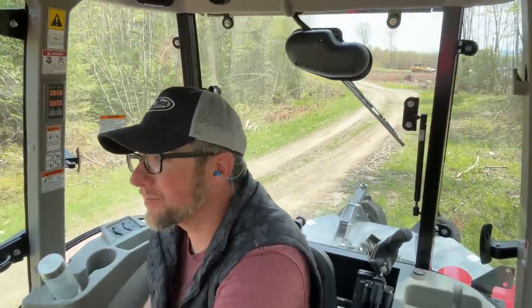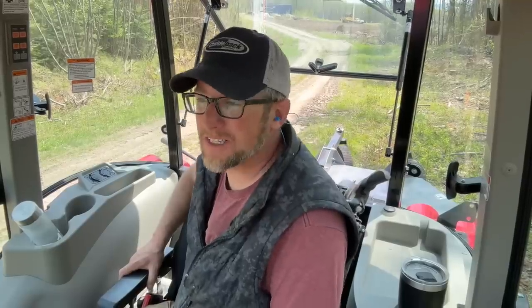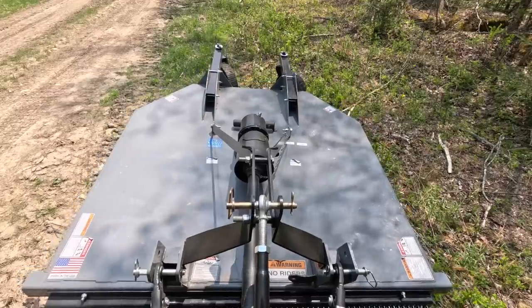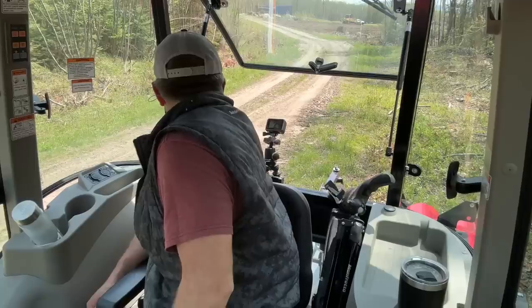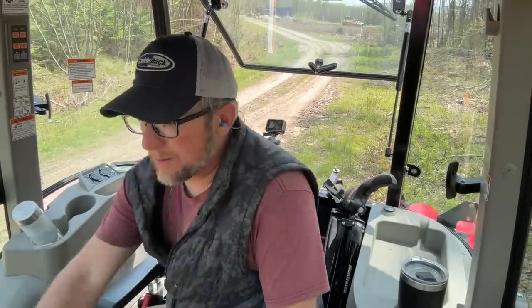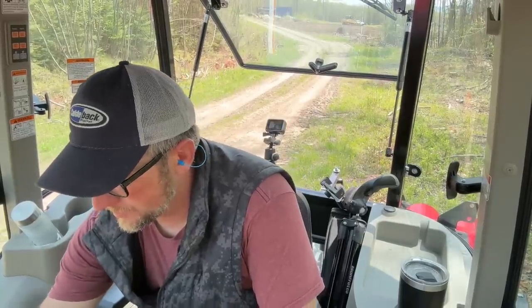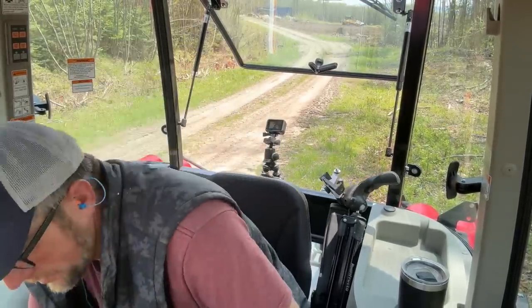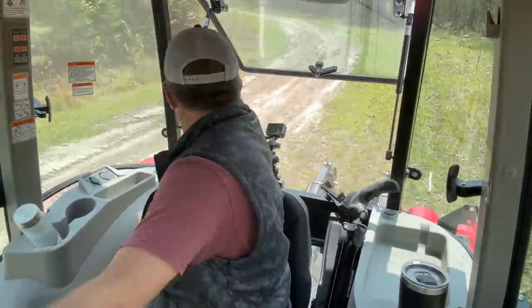Let's try right here with the mower for the first time. All right, I've never used this style mower on this tractor, so let's see how it goes. We're gonna lower it down, see what height we want it. Let's try right there. We'll get our RPMs up a little bit, put the PTO on. Get our RPMs up and let's go for a ride.